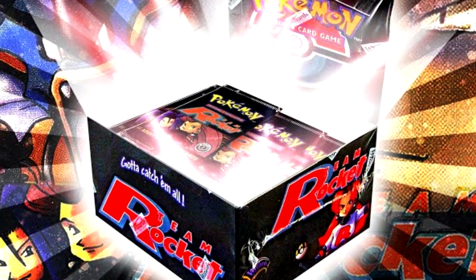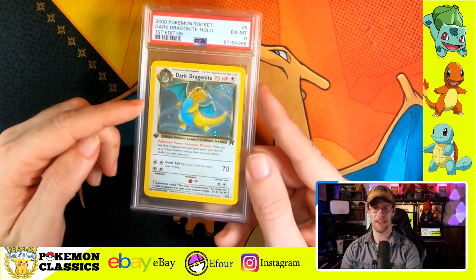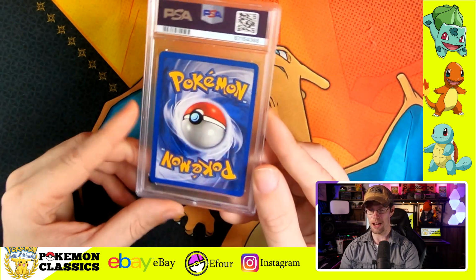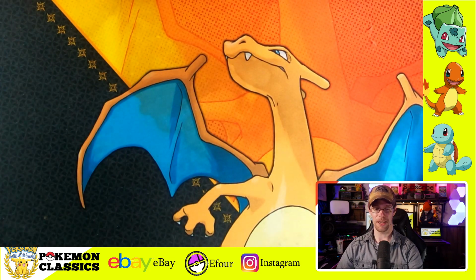Moving into the Team Rocket set, we have a Dark Dragonite, and this one I thought would get a 6 or maybe a 7, and it did get the 6. That's because there's quite a bit of light holofoil scratching that's seen through direct light. And otherwise, it's a very nice card, but that is common damage that you will see on a PSA 6.